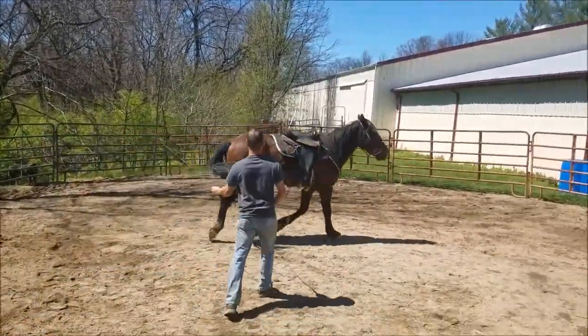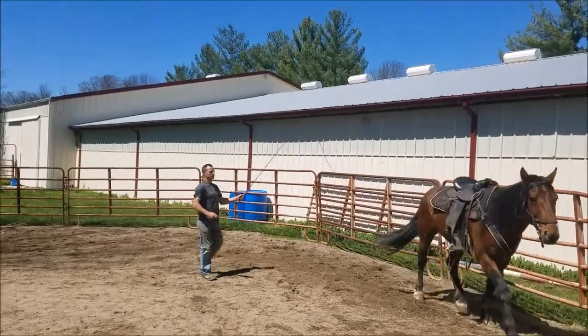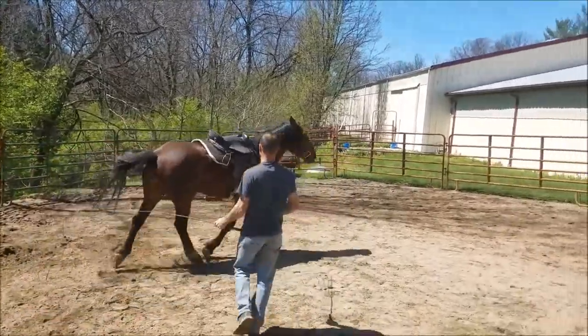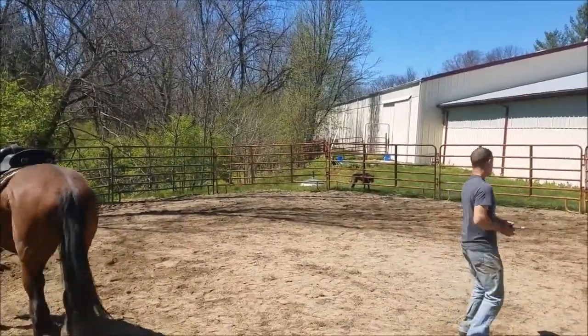So here you see Rumor tries to do his little turn again, and John's able to block him and keep him going to the right, which is actually a huge accomplishment with Rumor, because he's so persistent and so stubborn about making that left turn that it has been extremely difficult to keep him going in this direction.